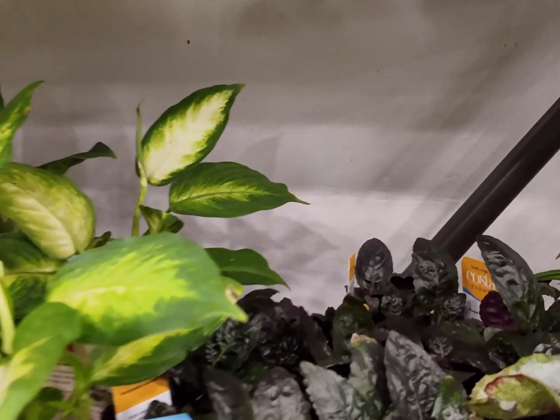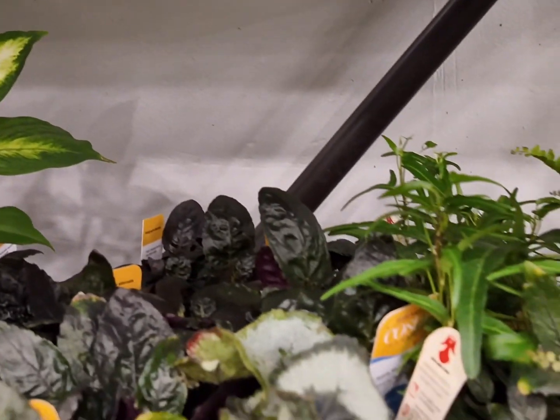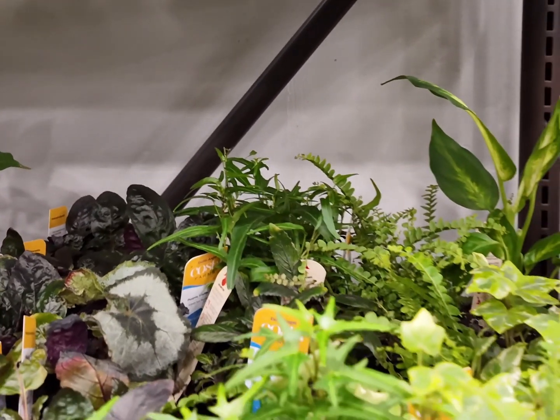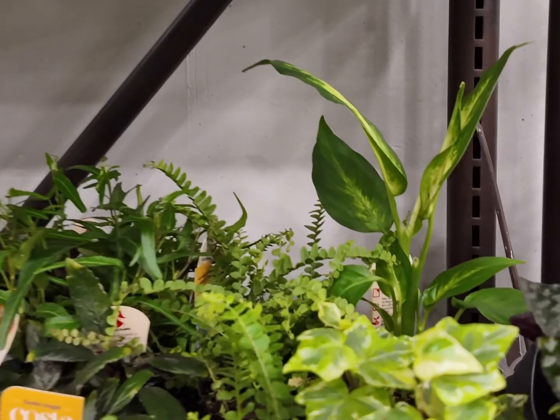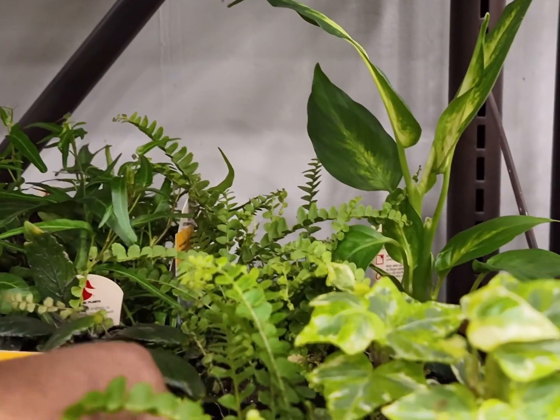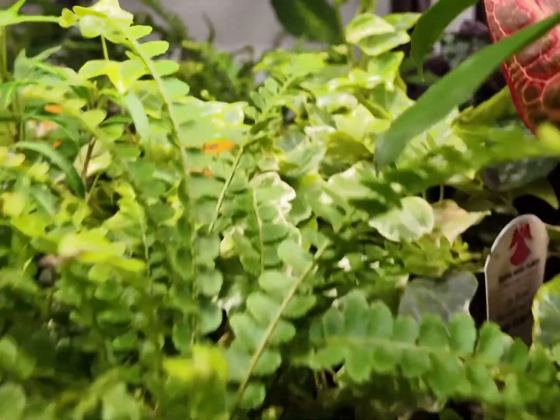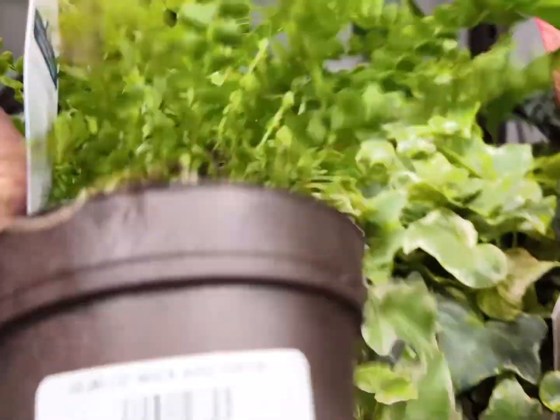And then they had the smaller Dieffenbachias back there. And look at the little waffle plants and the begonia, guys. Look at the begonia. And everything here, I don't think anything in this section is over $7. So that's my point. If you're trying to find something reasonable, then this is it. I'm sorry, this is it.